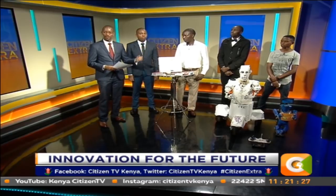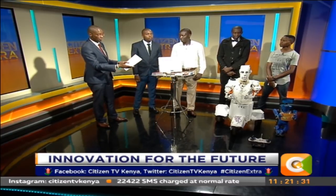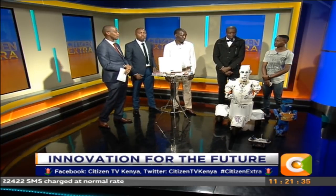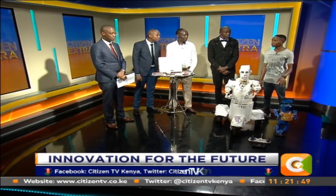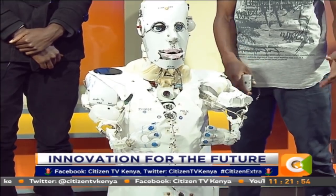We'll start from my far left there, and let me start with you, Bwana Samuel Munene. I see you have some robots there with us. Briefly tell us a little bit about them and what they do or can't do. Here with me I have Robot Peg, that is used to carry pegs. I built it for my mother so that when she's washing clothes, it can carry pegs for her.